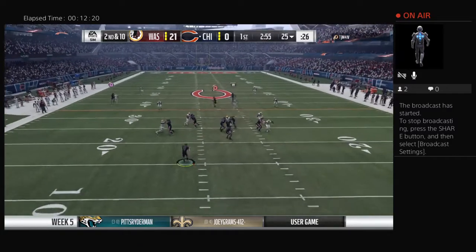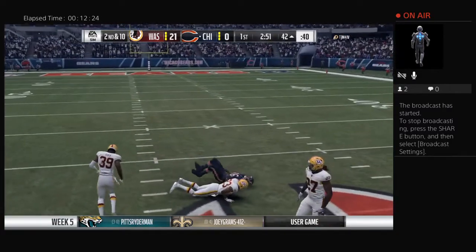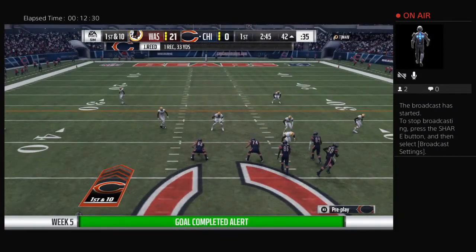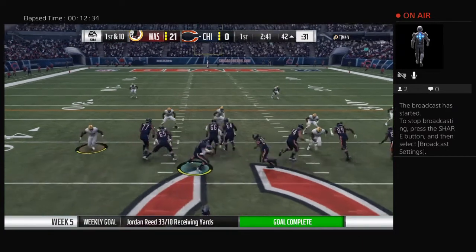On play action, it's Garoppolo. Looking long for... He's got a man, complete. And he's taken down, but not before getting this across midfield and just shy of the 40. A very nice pickup of 33 yards.